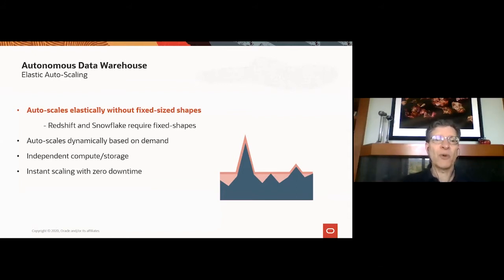With Autonomous Data Warehouse Auto Scale, you give us what you think is the baseline, say 8 CPUs are what you need, and then we will automatically scale up to 3 times that baseline. So if your baseline is 8, we'll scale up to 24 CPUs automatically for you on demand based on your workload. No mess, no fuss. You don't have to do anything yourself.